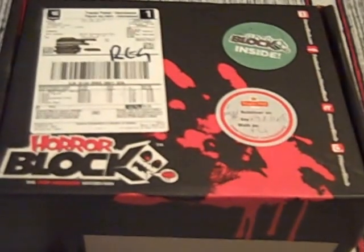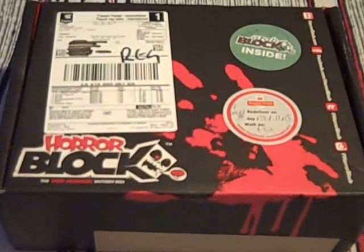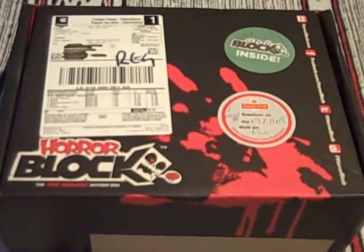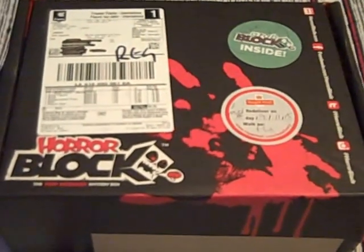Hello there, you're looking at a Horror Block Grab Block. This is from the Nerd Block family. This is an extra box you can get which has remainder items, overstock, leftover items from previous boxes at discounted price. I picked this one up alongside another subscription.